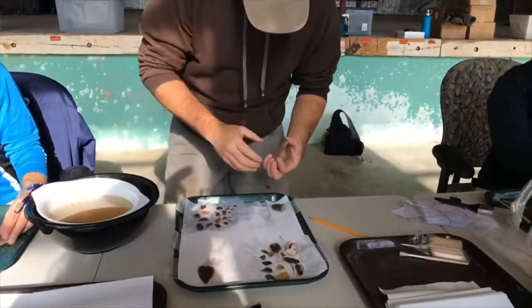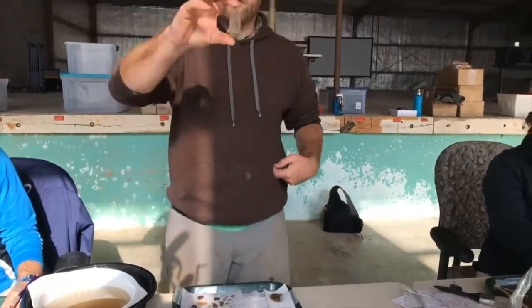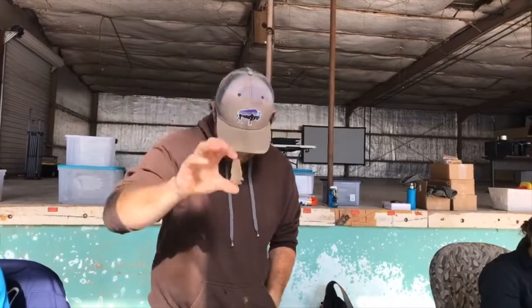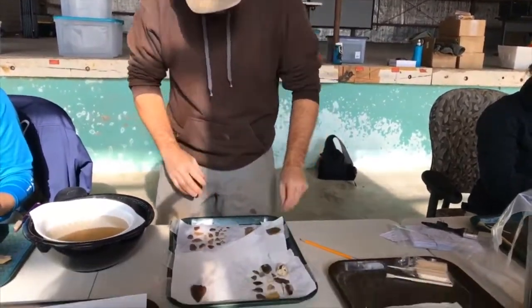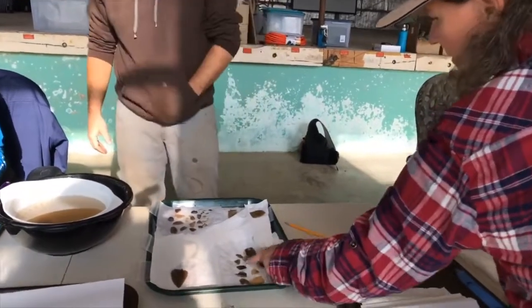And over here we have what also appears to be a late archaic dart point, or potentially some sort of hafted knife blade or something like that. And this was recovered out of the Bergenbach midden in Block D. And then here's an example of the lithic debris I was talking about earlier.